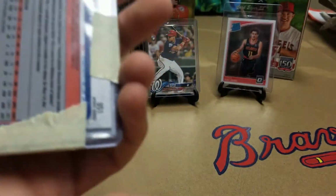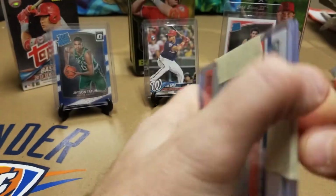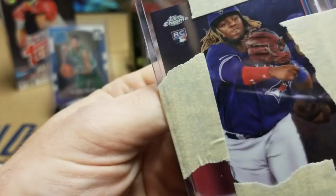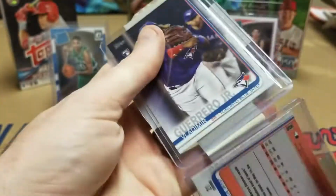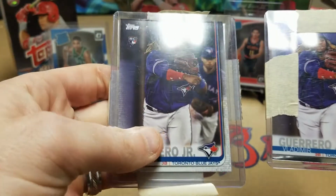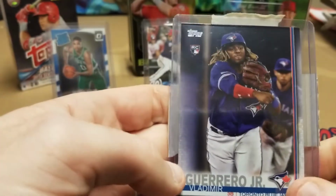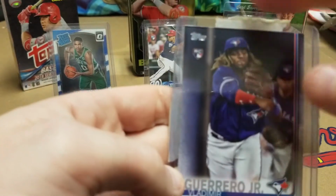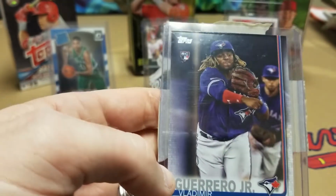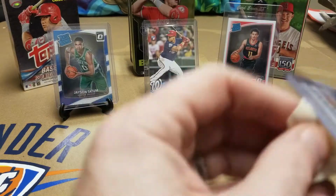It's like the Vladdy update chromes. It's like two of them here, very nicely taped together. One chrome and one base, and that base actually looks pretty good. If you've picked up any of these Vlads, the corners up here are always horrible, but this one actually looks pretty nice. Probably the best one I've seen in a long time, that I've gotten at least.